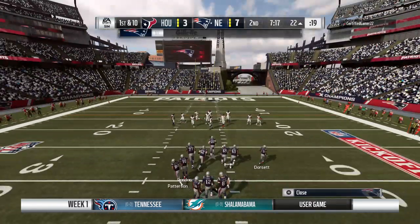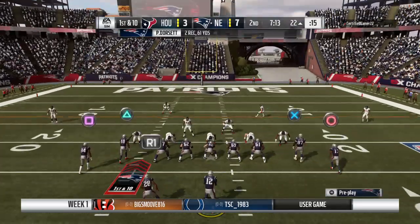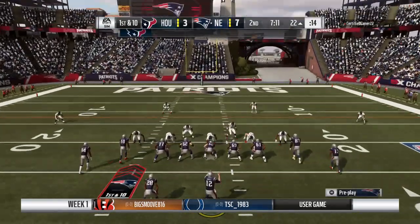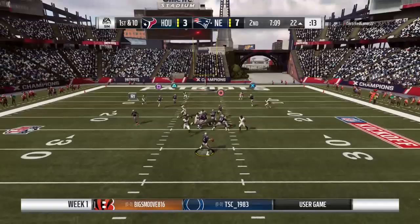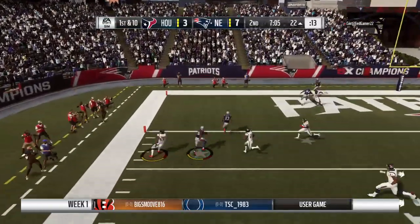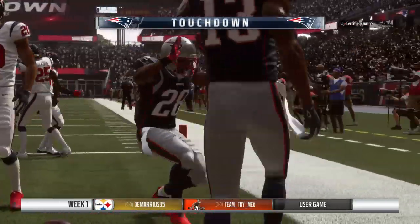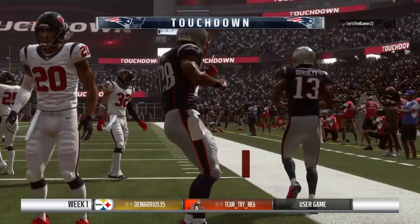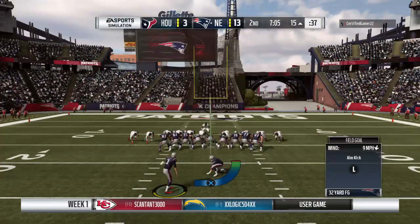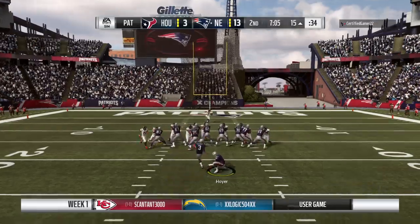So barely time to catch our breath. Here's 1st and 10 just outside the red zone. On 1st and 10, here's Brady. Goes underneath here to White. And he's in. Touchdown, Patriots. James White, a 22-yard touchdown grab. And the Patriots add 6 to their lead.